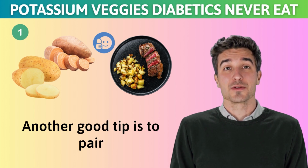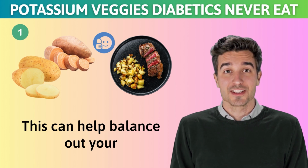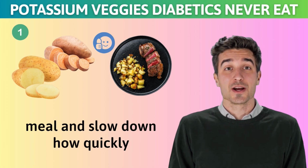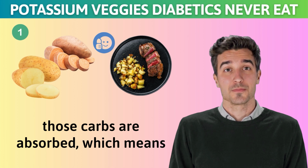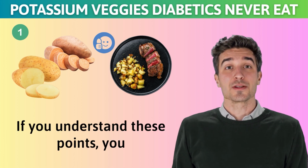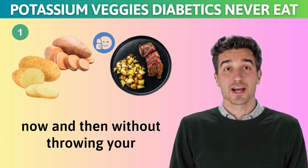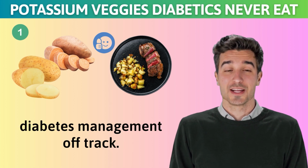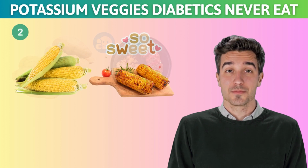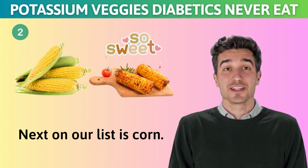Another good tip is to pair potatoes with protein and non-starchy vegetables. This can help balance out your meal and slow down how quickly those carbs are absorbed, which means a more gradual rise in your blood sugar. If you understand these points, you can still enjoy potatoes carefully every now and then without throwing your diabetes management off track. 2. Corn. Next on our list is corn.